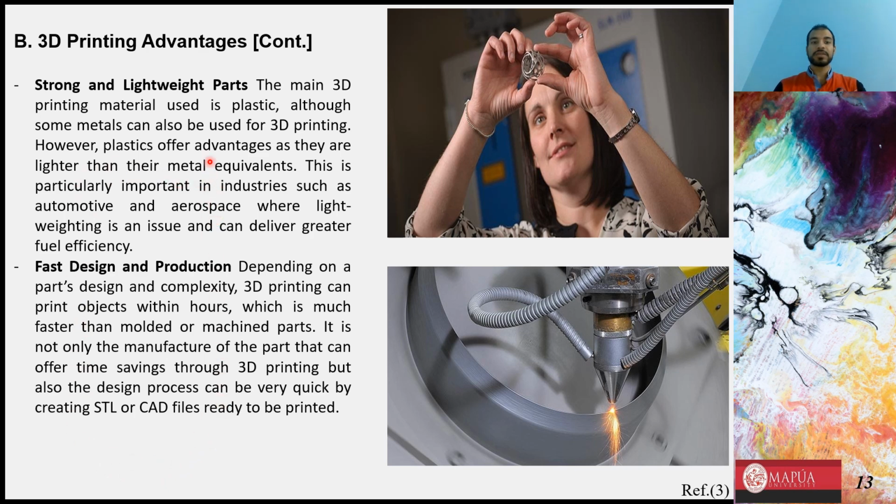For the advantages, we are having strong and lightweight parts. The main 3D printing material used is plastic, although some metals can also be used for 3D printing. However, plastics offer advantages as they are lighter than their metal equivalents. This is particularly important in industries such as automotive and aerospace, where lightweighting is an issue and can deliver greater fuel efficiency, as well as the fast design and production.